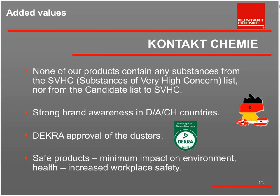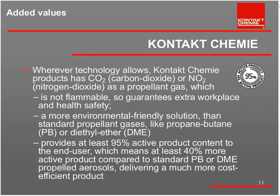But in general, we are trying to develop and produce, of course, very safe products. We do our best and give a great deal of effort to produce products which have minimal impact on the environment and on health, which gives you and your workers increased workplace safety. In line with this, one of the most important features of our products, I'm talking about the aerosols, is that wherever technology allows, Contact Chemie products have CO2, carbon dioxide, or nitrogen dioxide as a propellant gas in the aerosol, which has three really important added values. First of all, it's not flammable, so it also goes to show that we try to make our products as safe as possible.